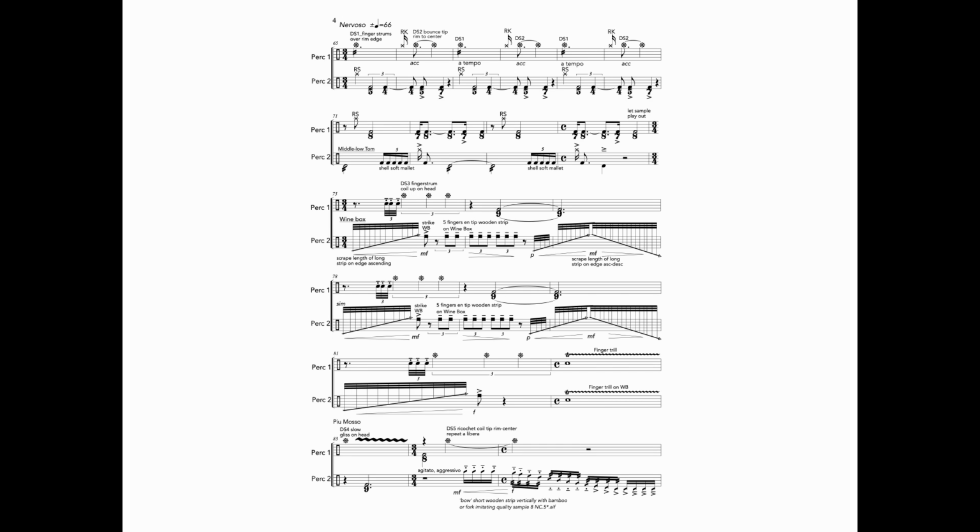Nervoso introduces some new sounds and instruments. For player one, the doorstop coil, and player two complementing it with a repeated Weaver bird motive. And then player two introduces the glued together gift wine box, which he plays with a decorative piece of wooden molding, a wooden stick, and so forth.